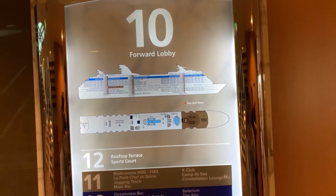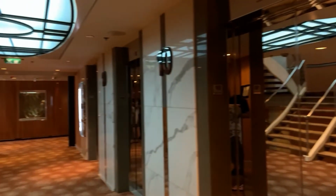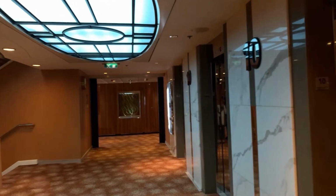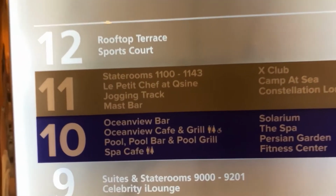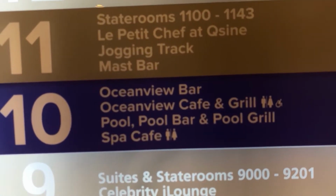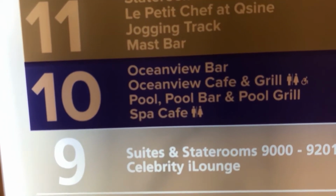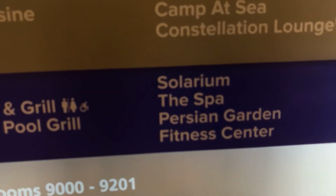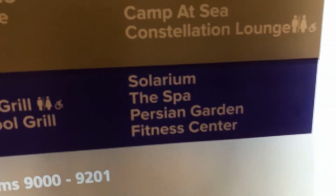This is the forward elevator bank. So there's an entrance over there to go back into the solarium as well. There's one on each side. And just to give you a reminder, right now we are going to see the spa, Persian Garden, and fitness center.